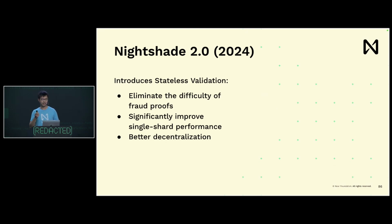One is because in practice, it's very difficult to implement fraud proofs and to test them and make sure that they're bug-free. There is a very good reason why in the optimistic rollup world, people are still struggling with deploying them into production.